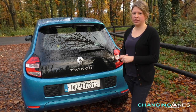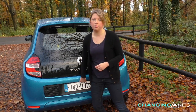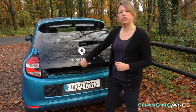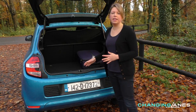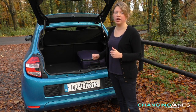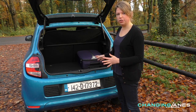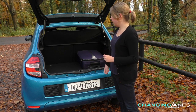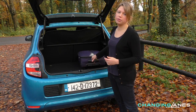One of the potential downsides of putting the engine in the boot is that it will use up valuable boot space. But Renault have actually done a really good job with this boot. Now it is off the class leaders in terms of volume at just 188 litres, but it's a really usable space. It's a good practical shape, there's a wide opening. This sill is flat, it's high, so you can easily slide things out.